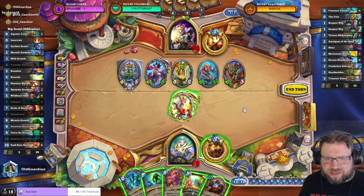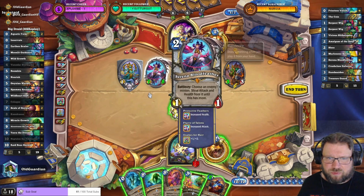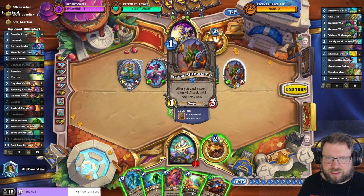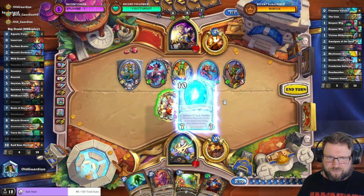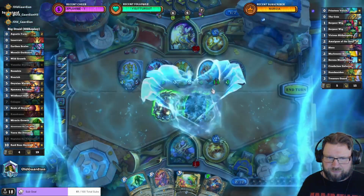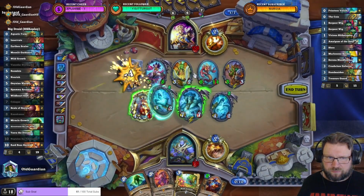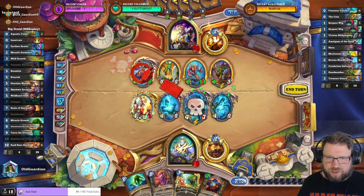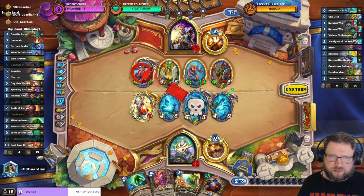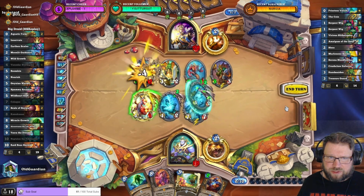Can I survive this? I play Neptulon. Neptulon kills this one and this one. This kills that one. Then I leave if they don't get Bless. That's the best I've got. But if they find their Bless, then they will still have it.